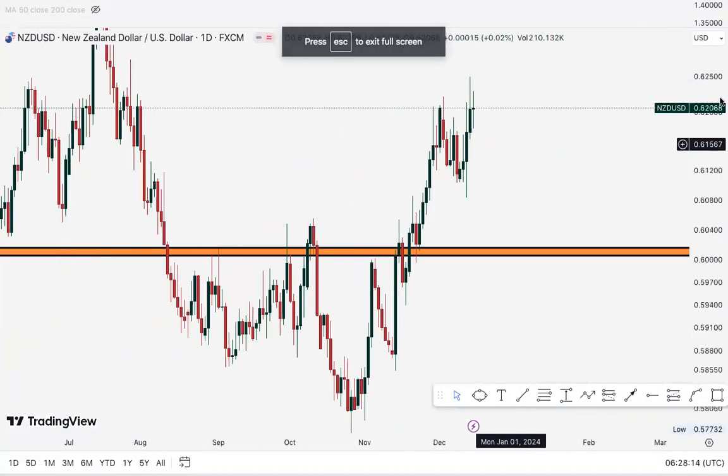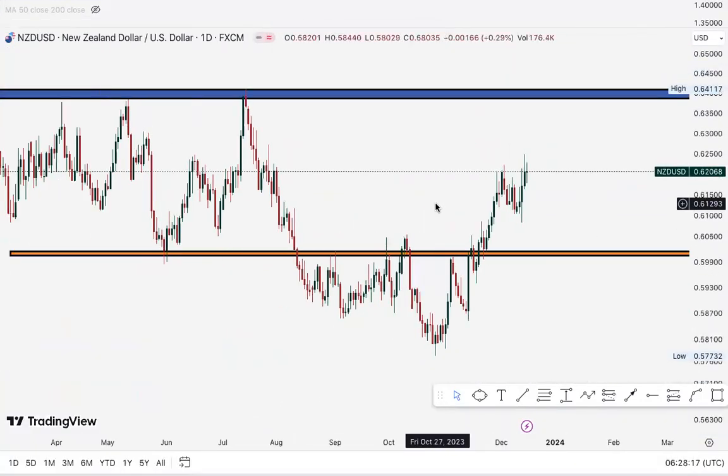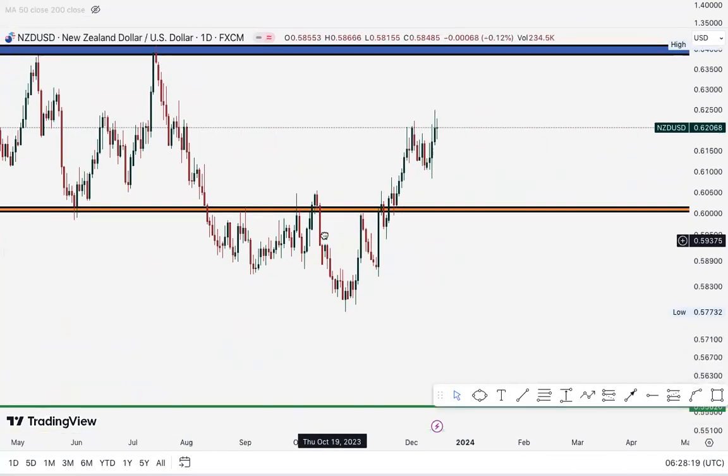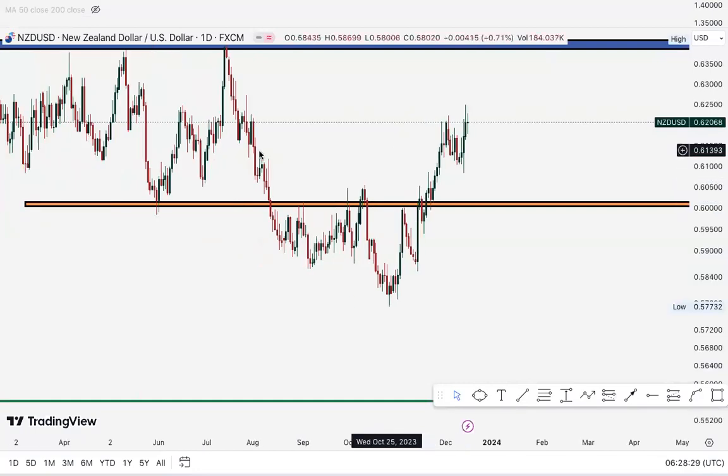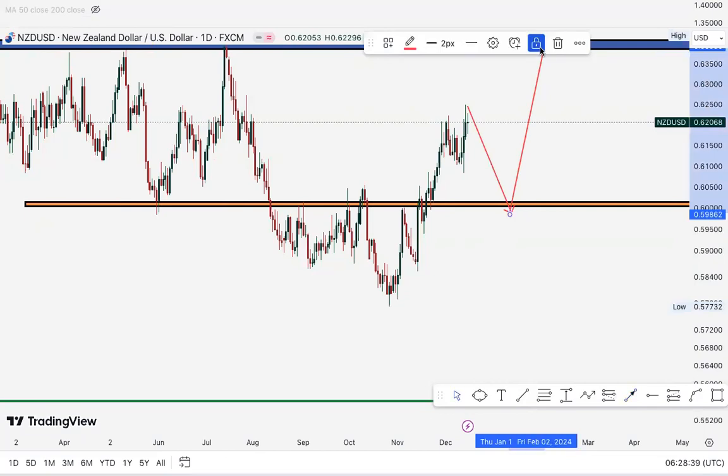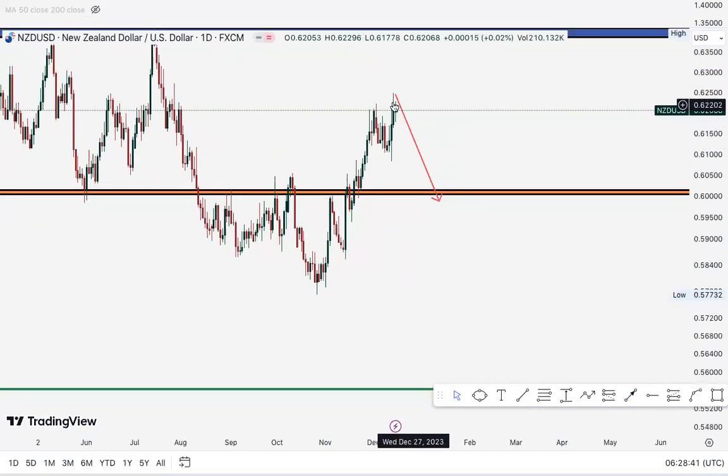All right, so the next pair on my list would be the NZDUSD. So this pair, I've been highlighting since mid this year, and we've actually broken this level and formed what seems to be an inverse head and shoulders. However, for a chart pattern like this to be validated, we need to see the market pull back to this level here, retest the neckline here, and then see the market rally all the way up from here. So I'll be waiting to see what the NZDUSD can do for the remaining last few days of this month, December.